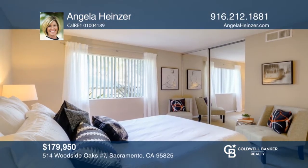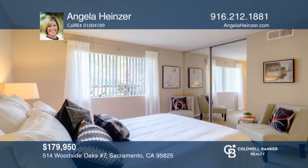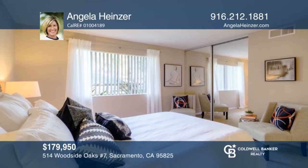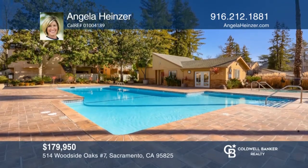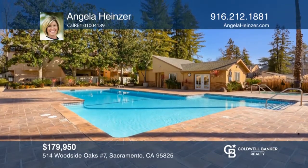This highly desired location is close to UC Davis Sacramento and the American River Parkway. Take a look around your future home by contacting Angela Heinzer to schedule a tour today.